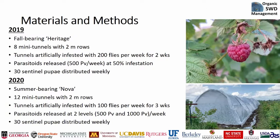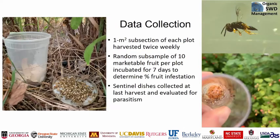In 2020, it was the same setup, but they had two treatments compared to a control, a 500 PV release and a 1000 PV release per week. For standard data collection, they subsampled within these tunnels. They looked at fruit infestation, and they put out sentinel dishes with spotted wing pupa to look at percent parasitism.